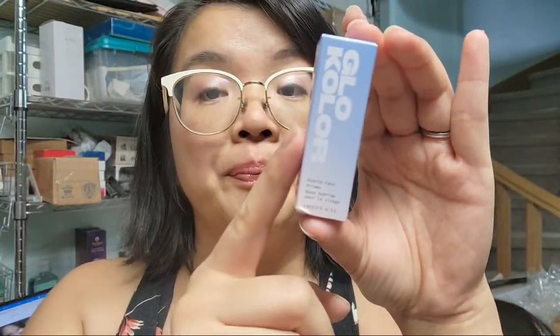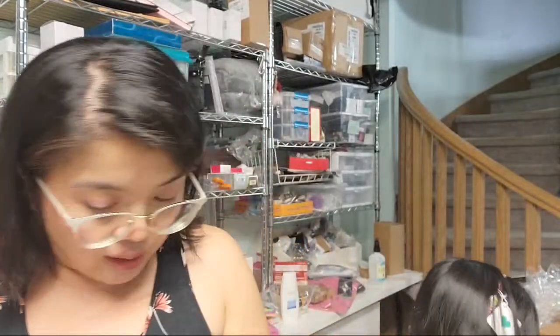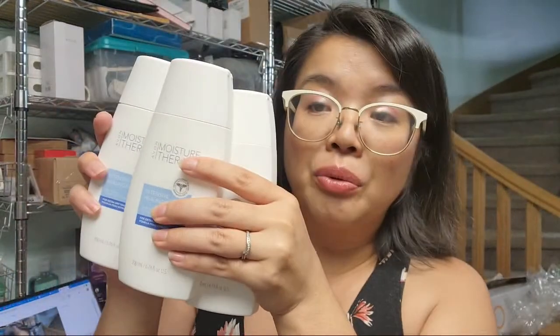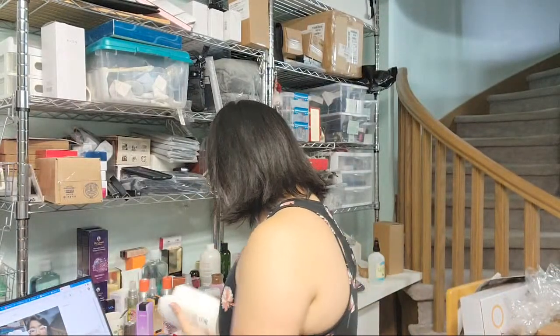So I got the teeny tiny one of this, and also I love miniature makeup. Remember the little Bicuccio ones? Oh my gosh, from Formarex, so cute. Thank you. Wow, that's a very good handful from you. Here are three more of the moisture therapies. These are each 200 ml, great size.